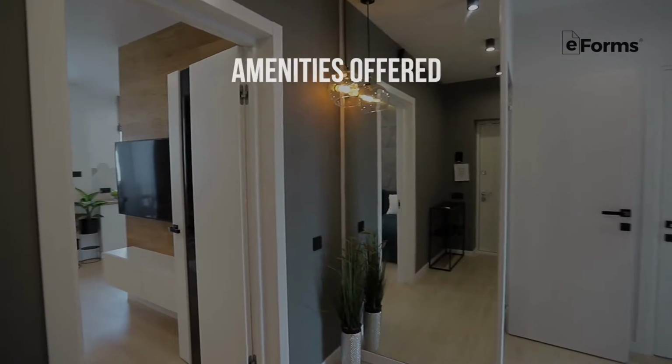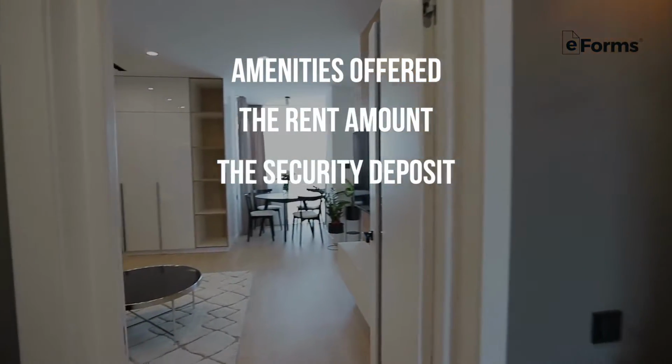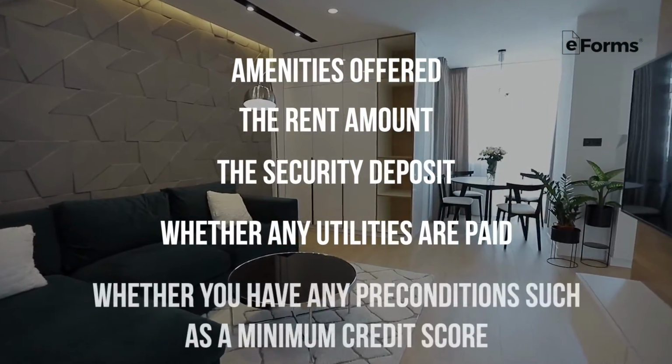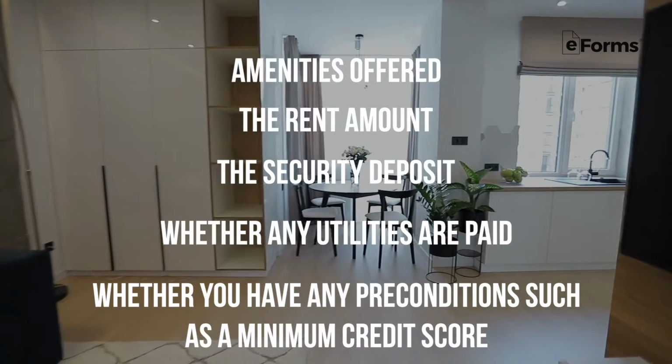Another important factor is what's in your listing. When detailing your unit, give an honest description of the space, as well as amenities offered, the rent amount, the security deposit, whether any utilities are paid, and whether you have any preconditions such as a minimum credit score.